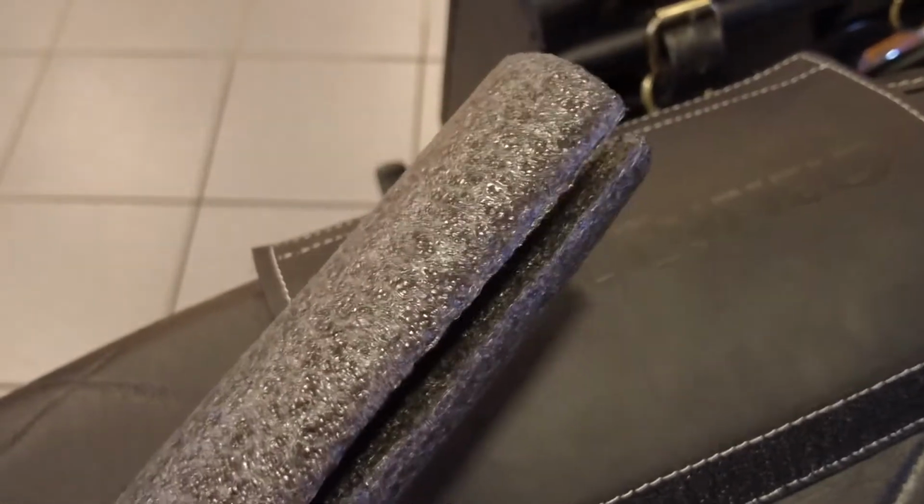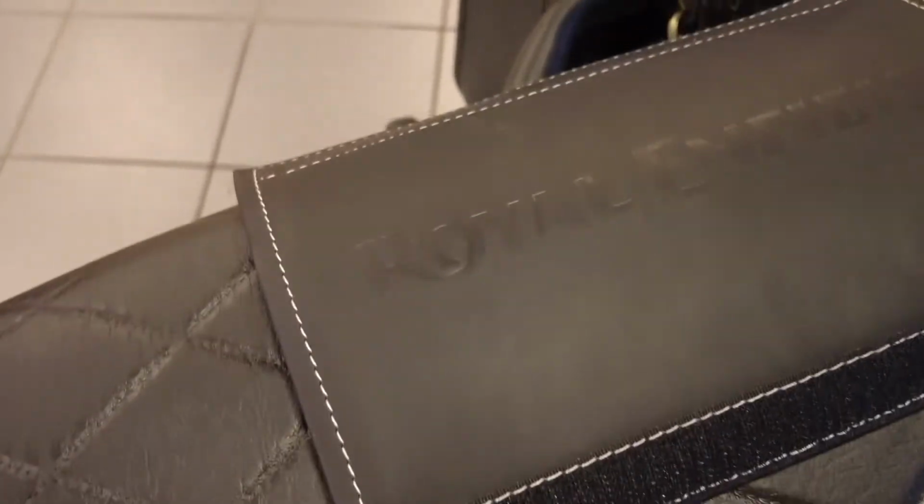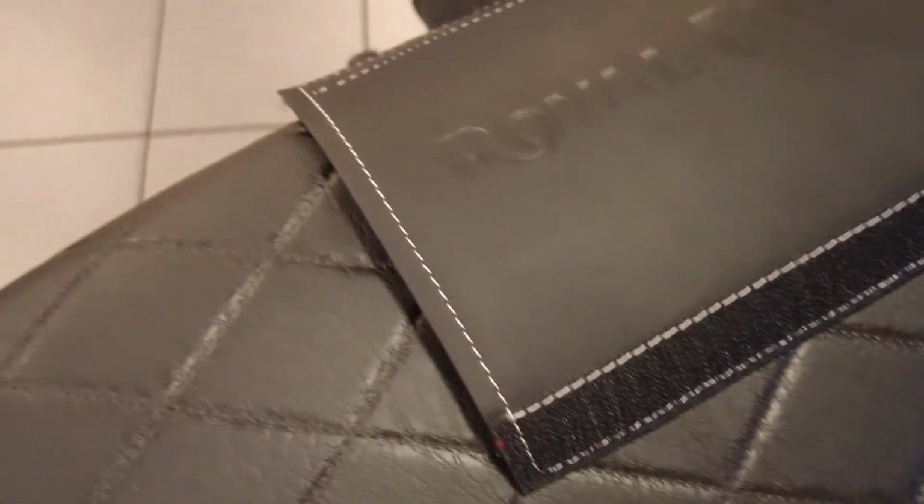So the soft pad, as you can see, comes with the condensed foam with tubular size with the cut through, and it comes with this actual cover with the heavy duty Velcro, nice stitching that matches the seat, and of course the Royal Enfield logo.